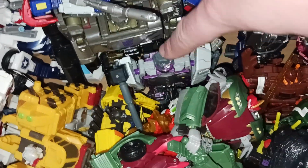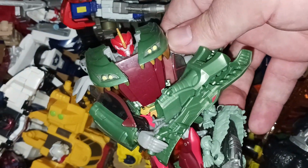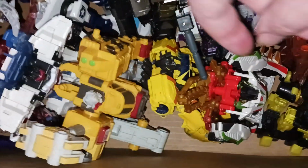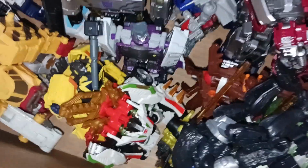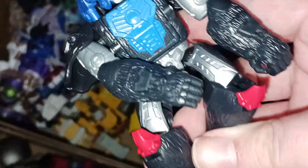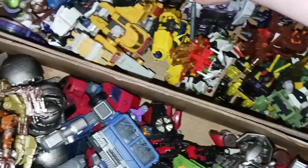Ew! It's Titanium Megatron, he's in there. Knockout, Beast Hunter's Knockout, there he is. Croc-Out, and I've got him with the Crocodile from Rise of the Beast as well. Beast Hunter's Wheeljack. Bumblebee movie Sunstreaker, love that one. And then, this is the cheapy little Authentics Optimus Primal, love that one.